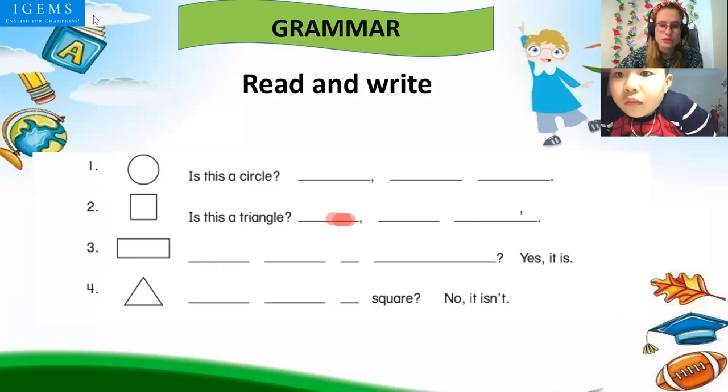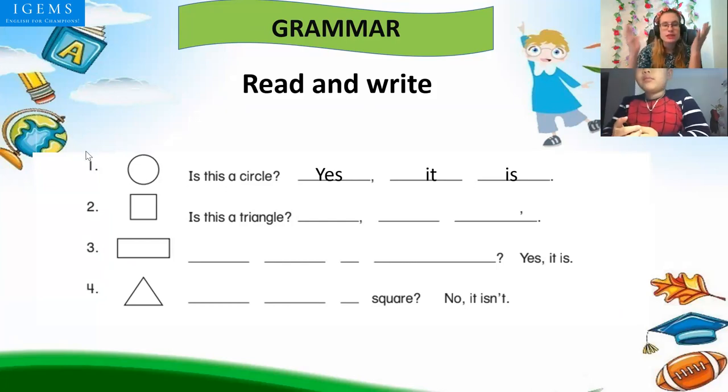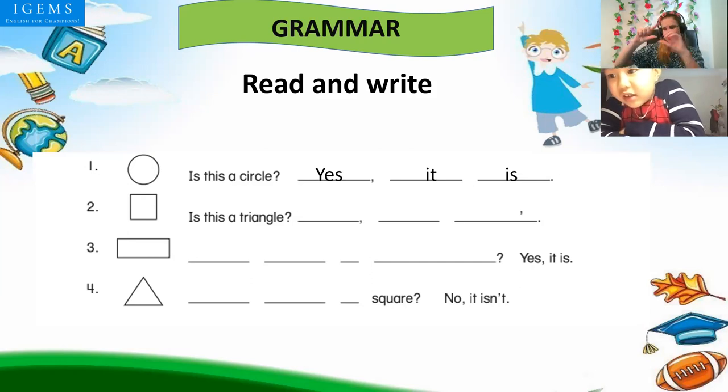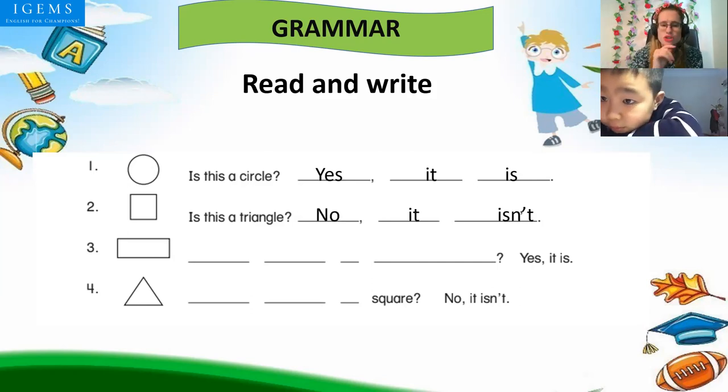All right. Is this a circle? Yeah, it is. Yes, it is. Good job. Number two. Is this a triangle? No, it isn't. So no, it isn't. What should we ask? Is this a? Is it a square? Nope, that's not a square.